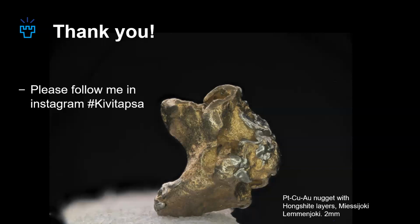Did you find any intergrowth of the nuggets with chromite or olivine? I know that Kojonen and others found them because they have studied these nuggets a lot. But in my samples, maybe one or two. What number of nuggets have you studied? I studied approximately 90 nuggets. All right, so that's quite many, and it's interesting that no intergrowths. Of course, I concentrated more on these platinum minerals, but I have these samples with me, so I will continue this work.